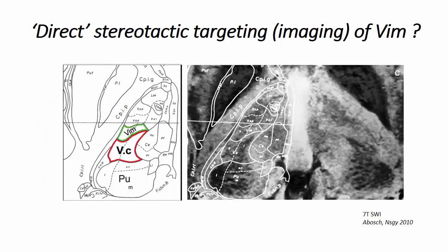Direct stereotactic targeting involves visualization of the stereotactic region or target with MR imaging. The VIM has been proposed for direct stereotactic visualization or targeting as MRI continues to improve and we're obtaining higher resolution images. Here's a 7 Tesla susceptibility weighted image which shows some of the different cellular density of the ventrolateral thalamus. And this has been proposed as a method for direct targeting of the VIM.